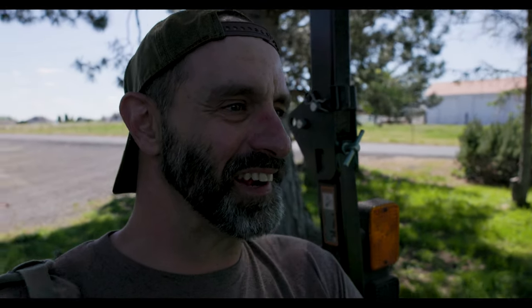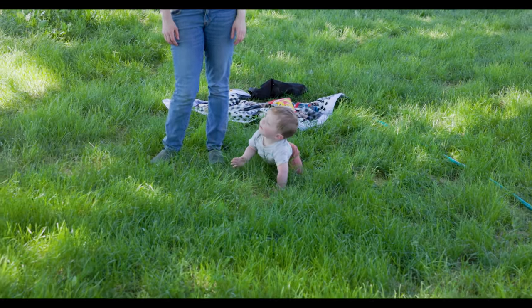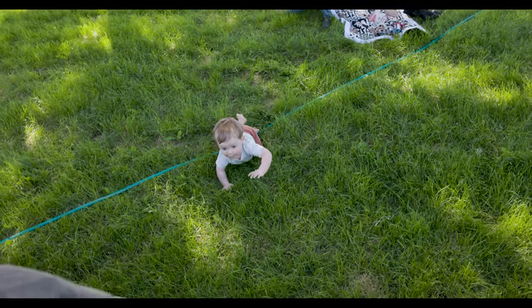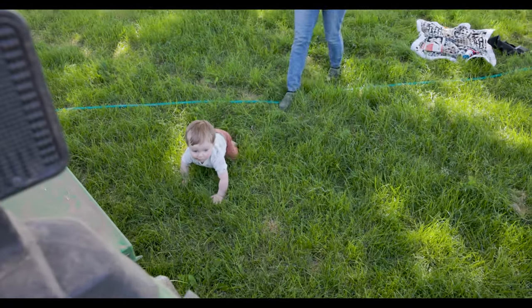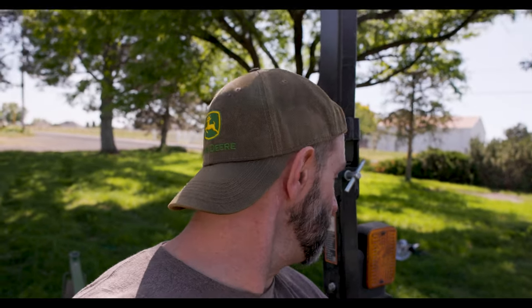I didn't know that they were going to be outside. Oh, I've got spectators. The best spectator. I think he's trying to help. It's okay, big guy, I got this. Yeah, he's definitely trying to help.